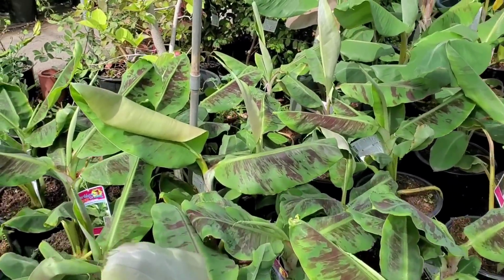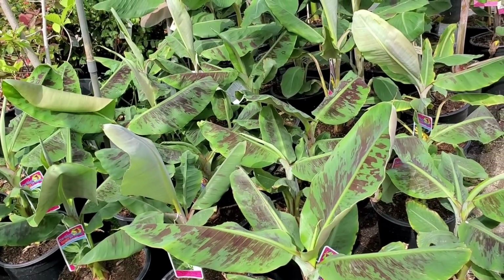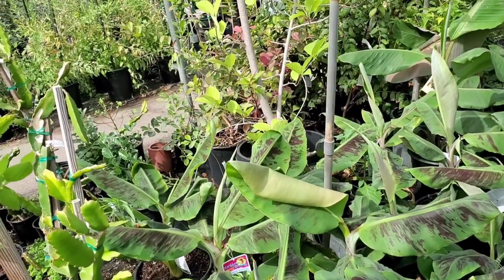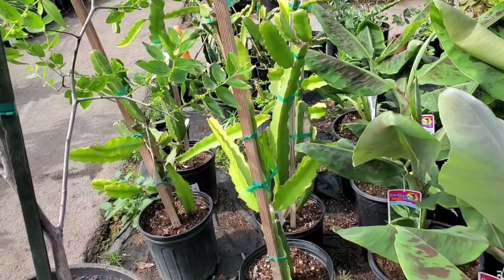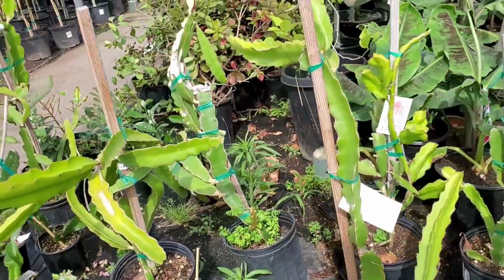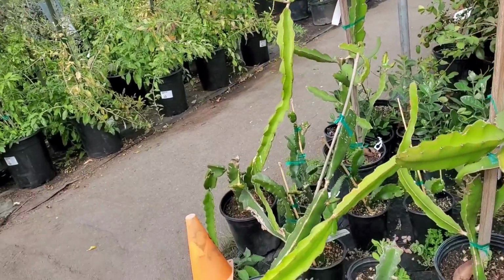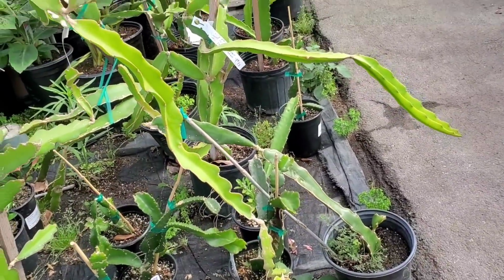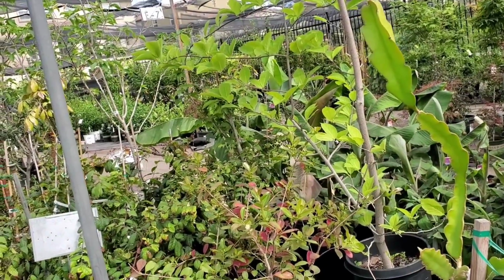Ooh, look at these bananas. So cool. I have a banana at home. I just don't know what I'm doing with it. I mean, I've kept it alive. I hope I'm keeping it happy, is my concern. But these are dragon fruits. Aren't these cool? They seem to be $29.98. Some of the smaller ones are $17.98. But now we ventured into the fruits, the fruiting trees.